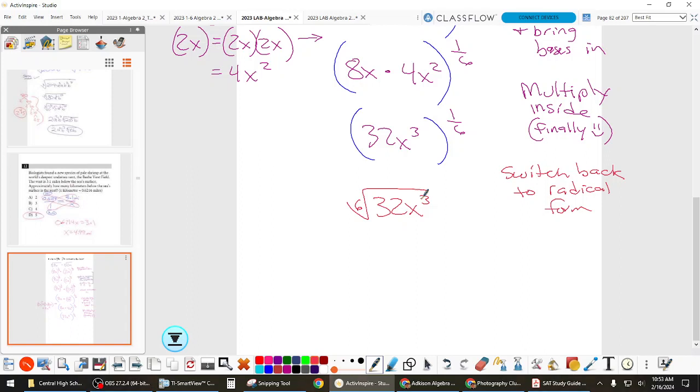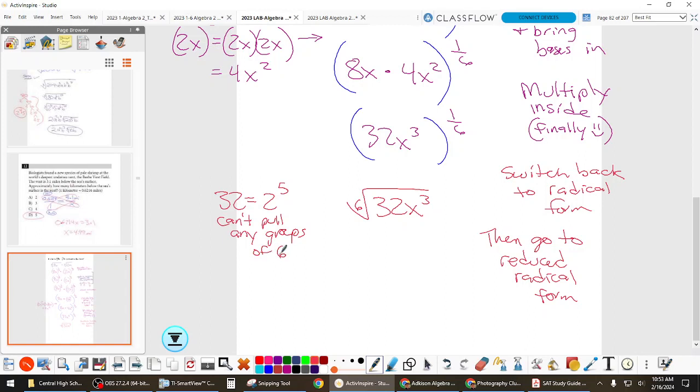No, we're not done. Well, in this case, we're done, but not in a lot of cases. Why do I say that? Why is this case done, but maybe not always? Can I pull any groups of six out of 32 or x cubed? No. 32 is 2 to the fifth, so I can't pull any groups of 6 out. Same with the x cubed. So that's the end for this problem.